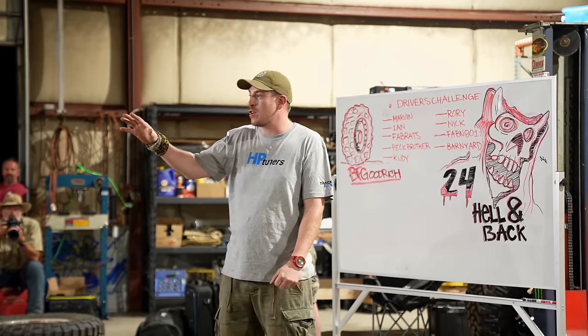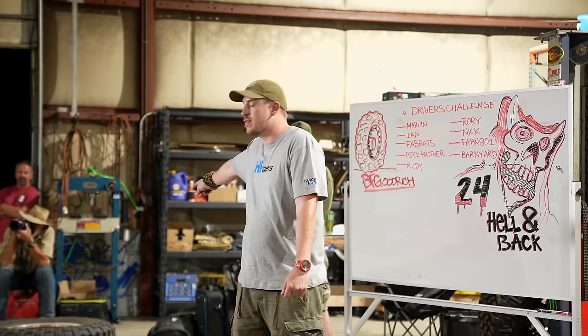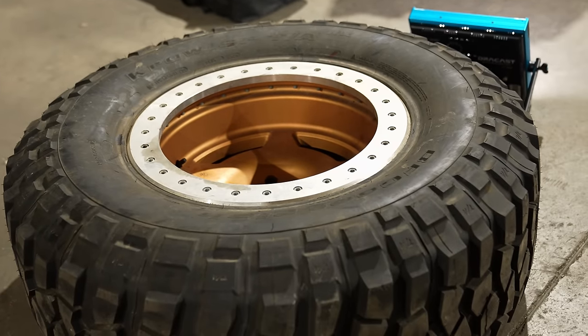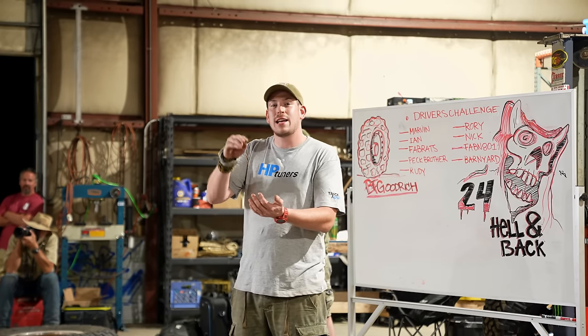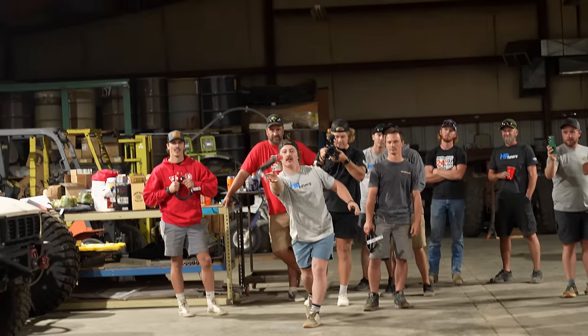We have three soft shackles provided by Factor 55. Whoever got the most soft shackles into the wheel of the BFG tire wins, and that person gets to pick who runs first. There it is.